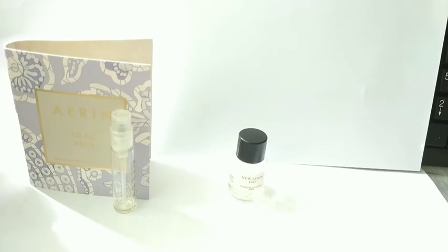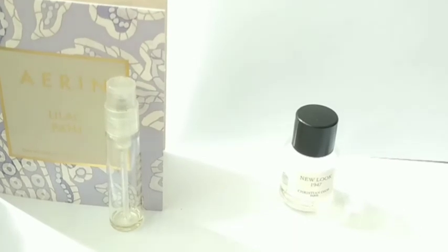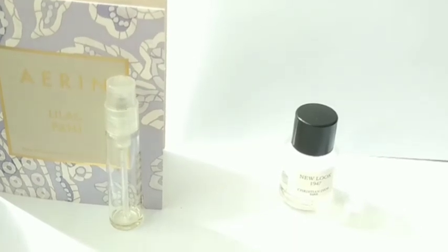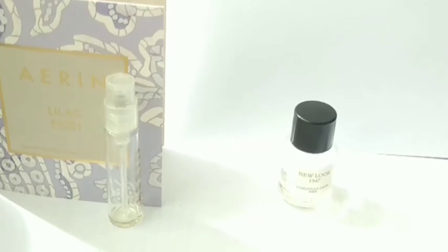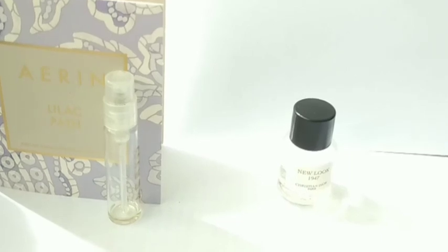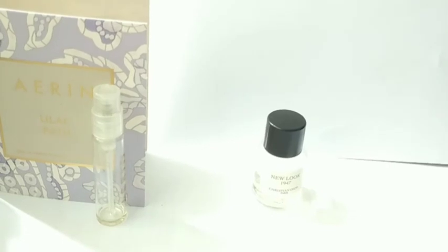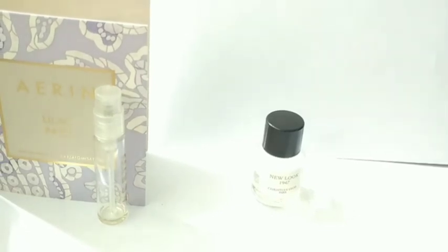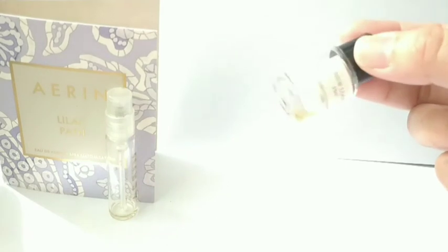The benzoin has this resinous quality. It is still very much grounded by this Ylang Ylang, and topped up with a little bit resinous, a little bit incensey, a little bit dry, not too dry, a very light shade of amber. Yes, a very light shade of amber. So it's this benzoin that lifts up this whole composition. So that is what I want to talk about today. New Look 1947.